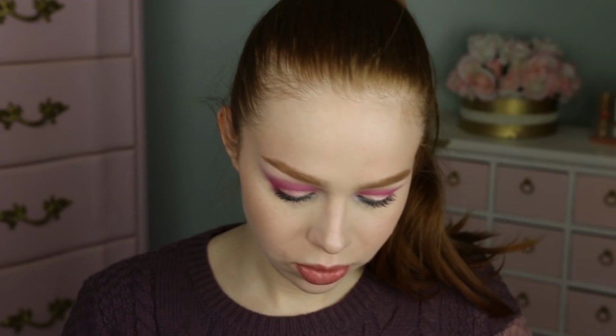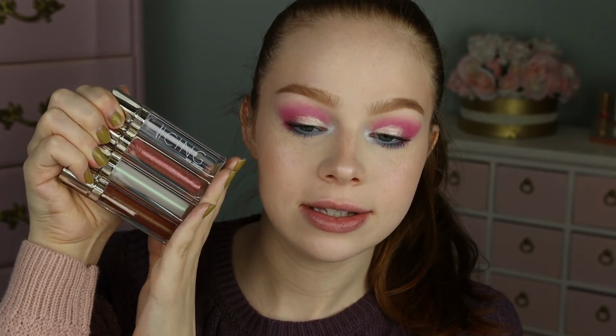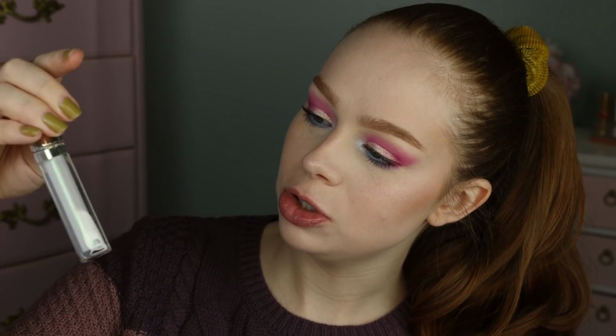Okay, so now let's go ahead and try the glosses. Ooh, the packaging on these is nice. Super, super pretty. So here's what the 4 shades look like. These do look a little bit sparkly, but I don't know if they're going to be super duper too intense. This one looks like a really pretty duochrome, but I have them here already, so I'm just going to go ahead and try them on.